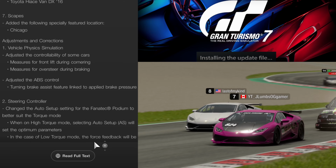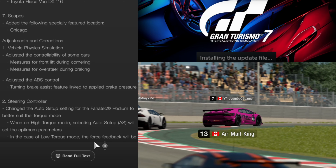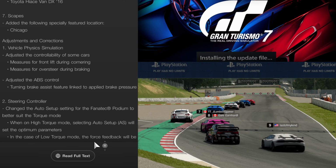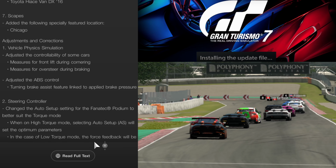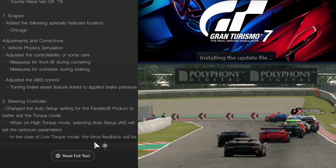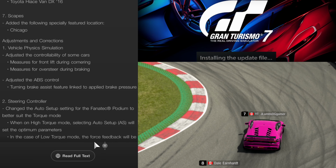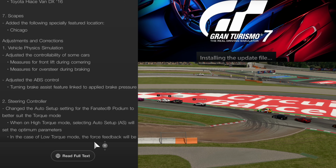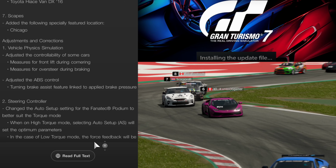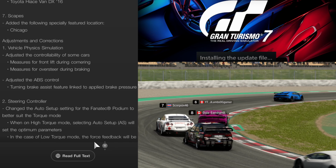Adjustments and corrections, this is probably the one that I feel has some importance to me, although not really, because they are very vague. It looks like they did some work on the vehicle physics simulation, adjusted the controllability of some cars, very vague, measures for front lift during cornering, measures for oversteer during braking, I mean, adjust ABS control, turning brake assist features linked applied to brake pressure.